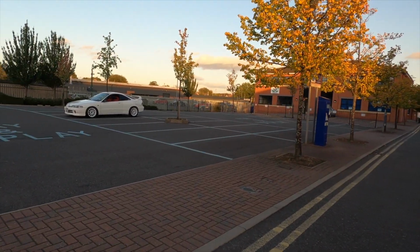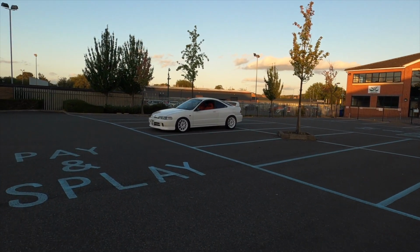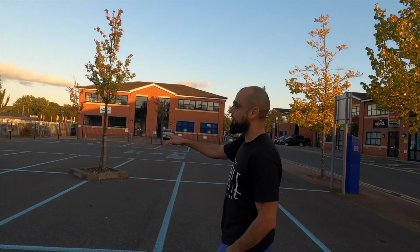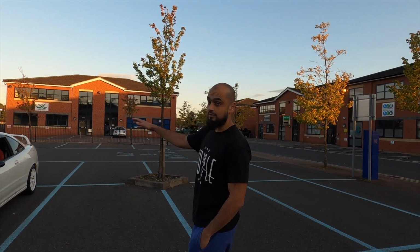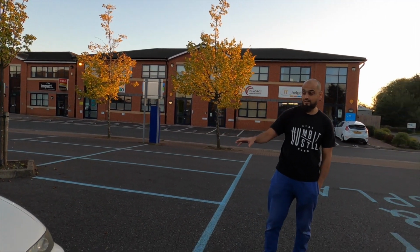Right. What have we got here? What we've got here is a 1999 Honda Integra Type R. Now, this is the Japanese import model, so as it's known, the JDM DC2 Integra Type R 98 spec.